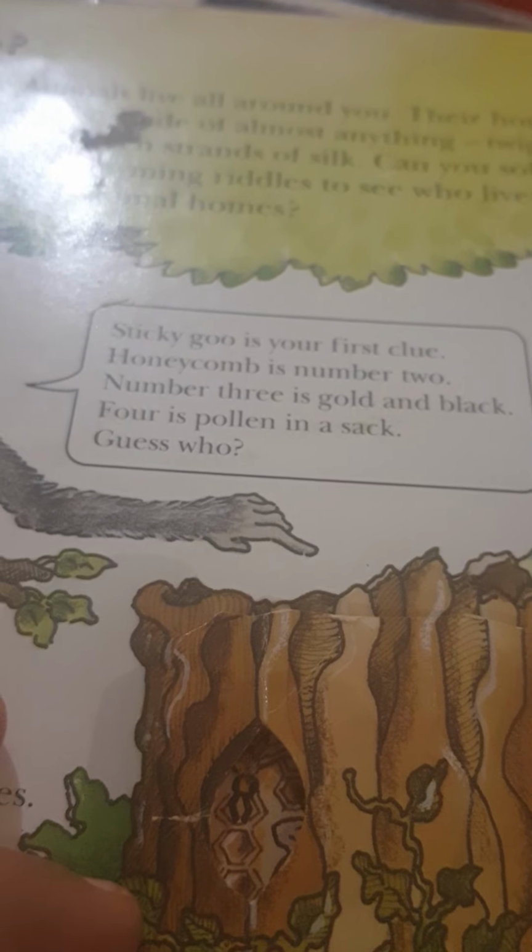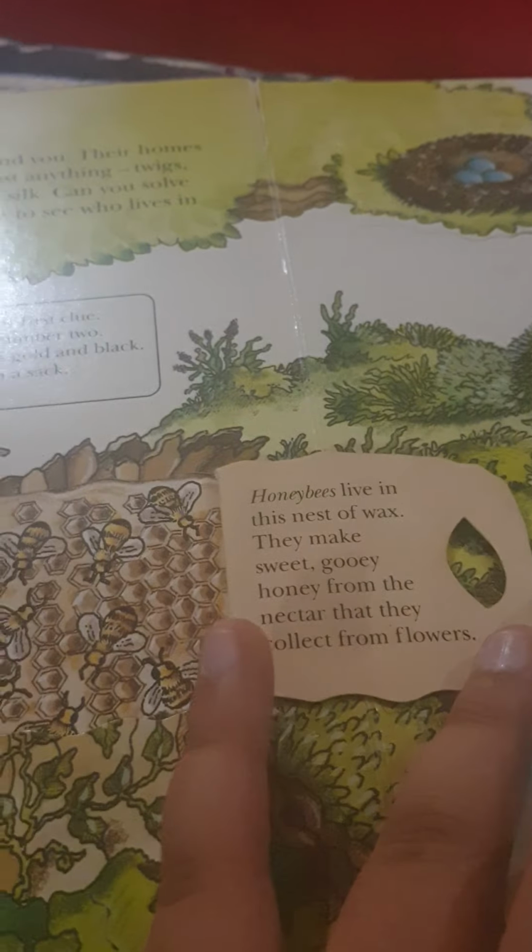Sticky glue is your first clue. Honeycomb is number two. Number three is gold and black. Number four is pollen in a sack. Guess who? Honeybee? Honeybee! Next page.